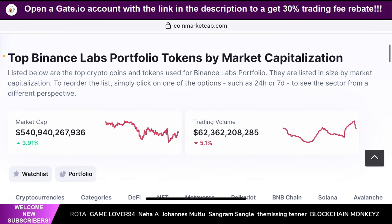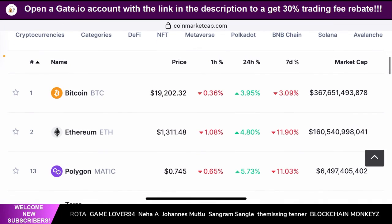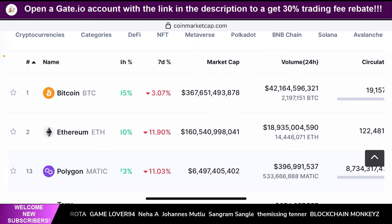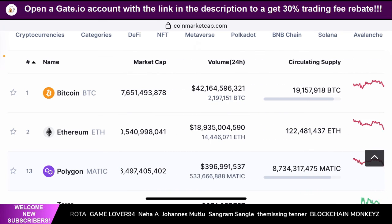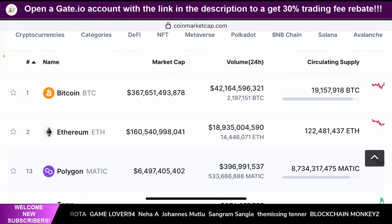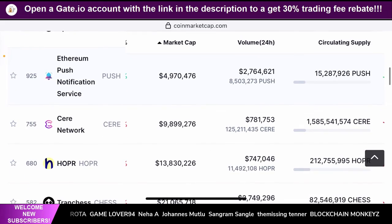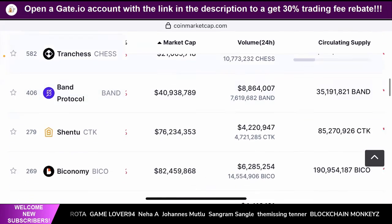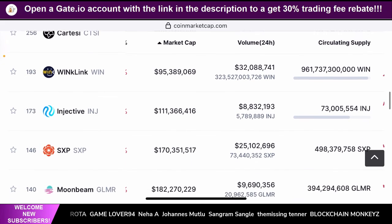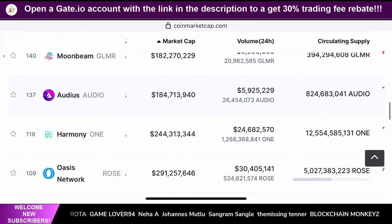And when you go to Binance Labs portfolio tokens, this is where it will take you to. If you see here, they will list you all the tokens along with the market cap, volume, price information, as well as the 7-day chart for all the tokens that are part of the Binance Labs portfolio, right? If you click on market cap, you can basically sort it from largest to smallest, smallest to largest, and so on and so forth. You can go through each and every token. I went through all of these tokens at some point in this channel. I personally covered pretty much all of these projects in the past based on their trading volume, market cap, and so on and so forth.